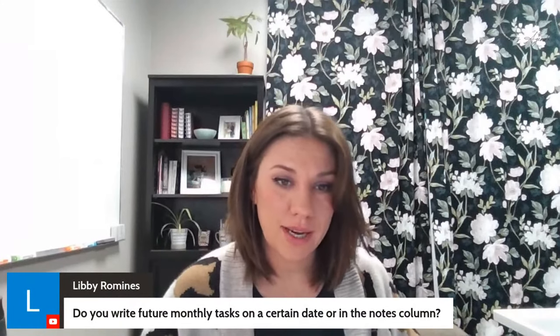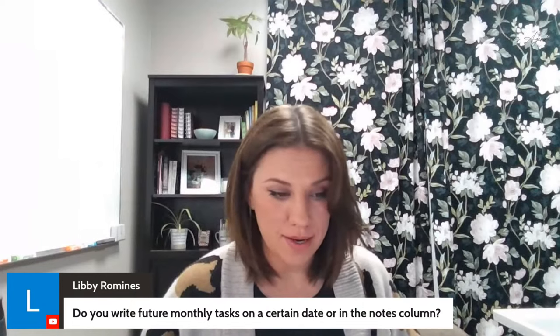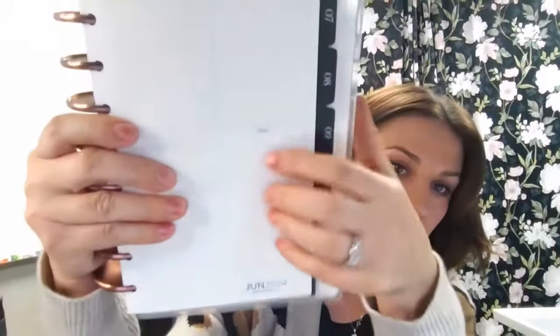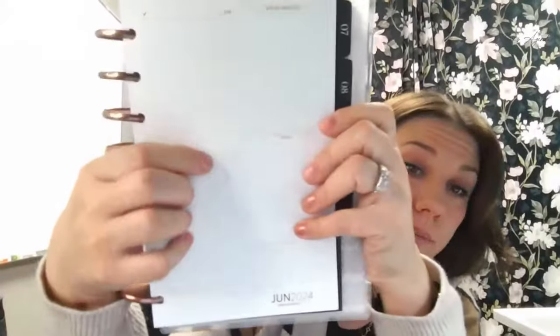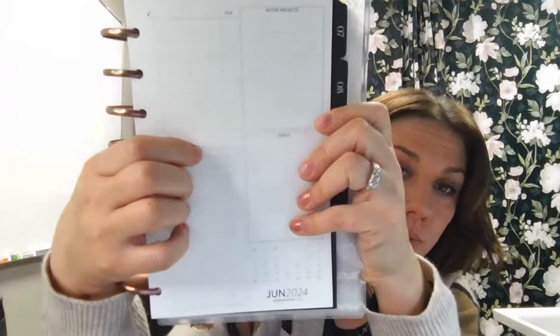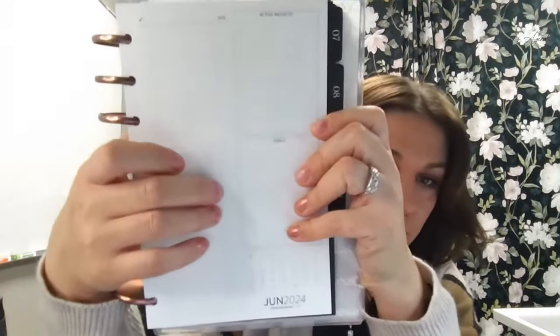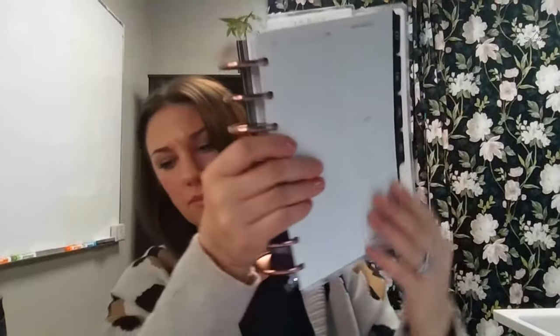Do you write future monthly tasks on a certain date or in the notes column? So most of our monthlies have a task list space, and I'll write, like this one's pretty blank. There we go. I'll write the task and then I'll write the due date down next to it so that I know what day it is. So like say I have to pay my American Express, I'll write down American Express and then the date it's due right there. And that's how I fill out the tasks for my monthly.